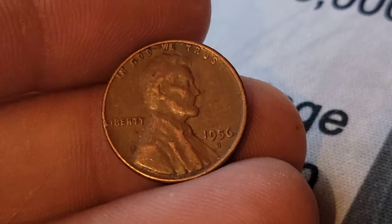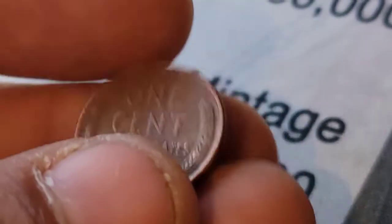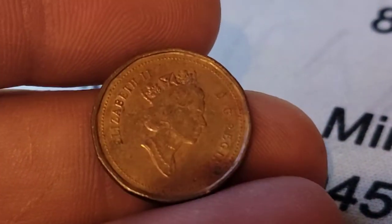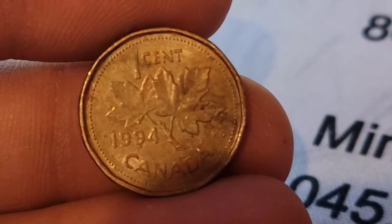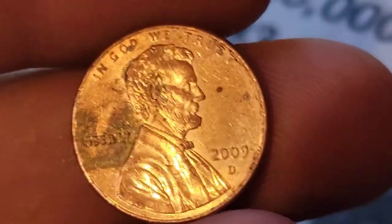Wheat cent number five, roll number eight, 1956 Denver. Let's keep on rolling. Roll number 10, and we've got our second foreign, and it's going to be a Canadian again, 1994. Roll 10, and we've got a 2009 Denver.